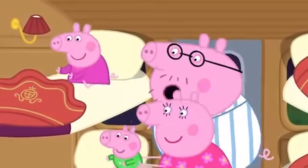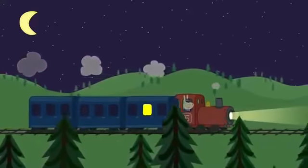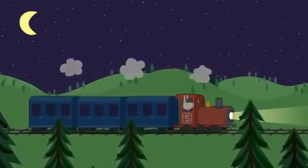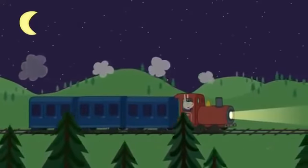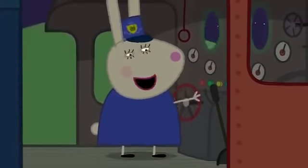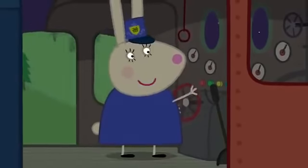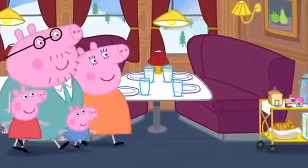Night-night, Peppa and George. Night-night, my little piggies. Night-night. Peppa and George are tucked up in their little beds on the train. Clickety-clack, clickety-clack, the train runs on the track. Huff and puff, ba-da-da-da-da, boop, boop. It is morning and time for breakfast on the train.